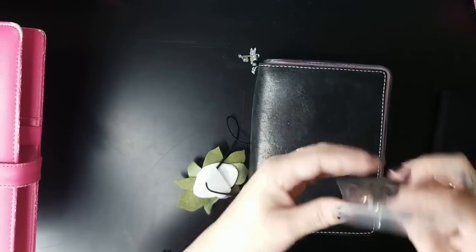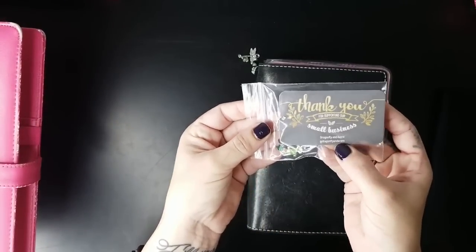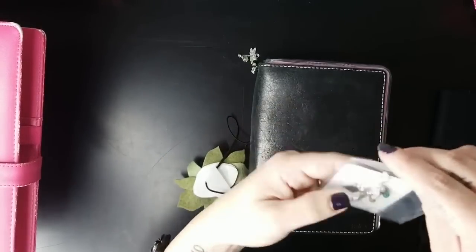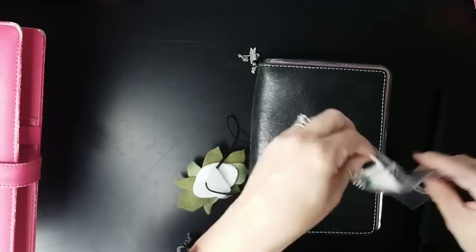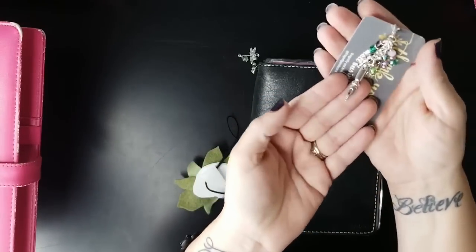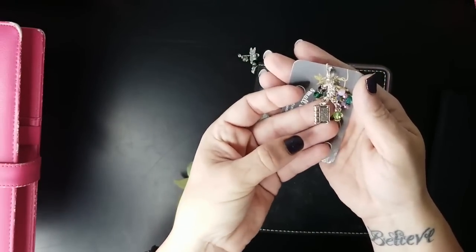Another one that I bought from her is this one. Look how cute this is. So yeah, Dragonfly and Acorn, which I'll link to her shop down below for you. But another one that I bought from her is this one that's more for writers. I'm going to take it out so that you can see it without so much plastic glare. But it basically has a little pen nib, a bunch of different colors, and then it has this little book that says Once Upon a Time.